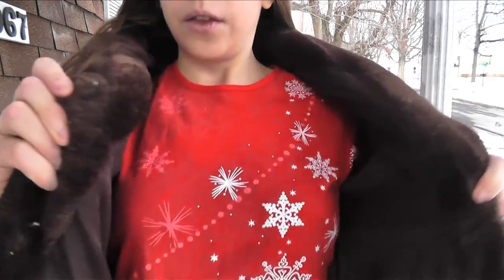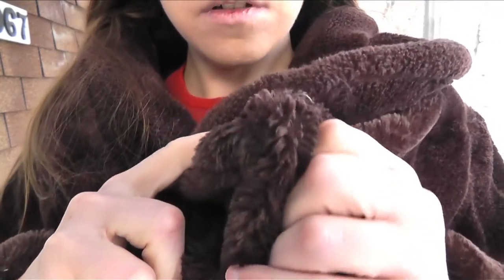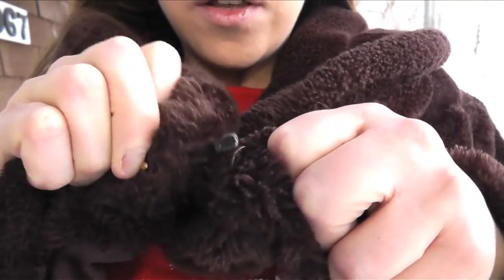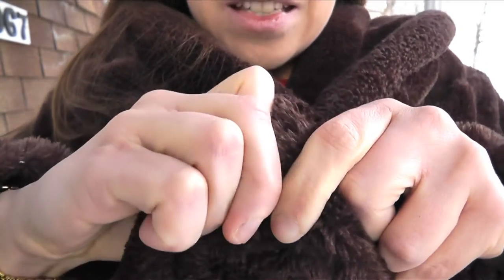And once again, in case you missed the first video, I want to say about the snaps, they are rather unique. They are unique, like hook and eye snaps. You can see the eye there, hook and eye. And they go in like that. And that. Okay, so that is how the snaps on this coat work.